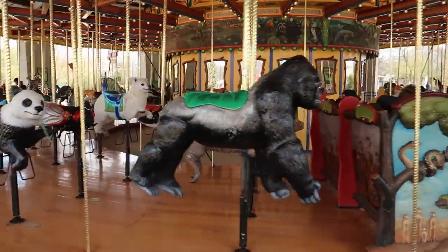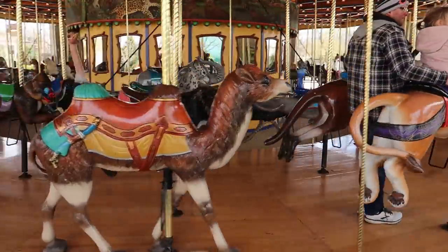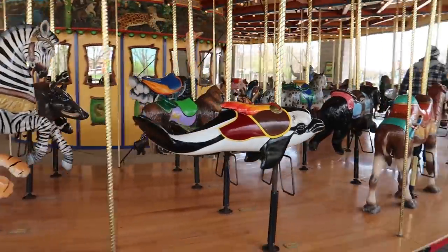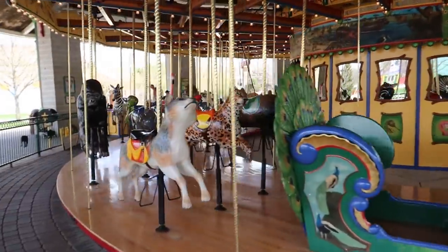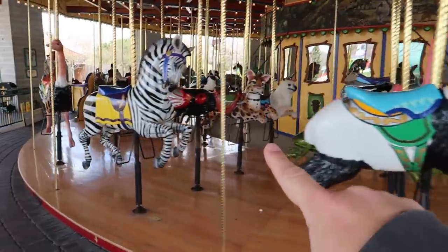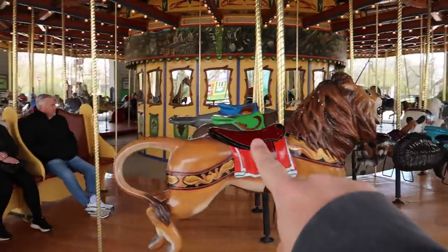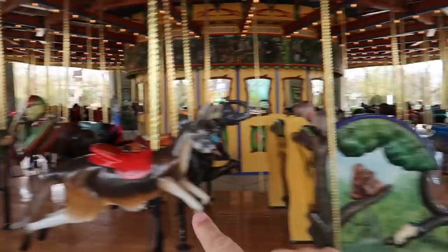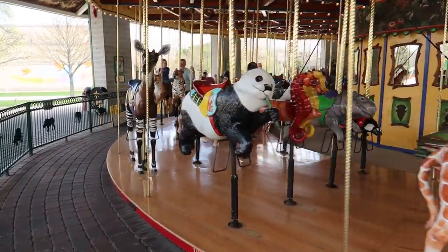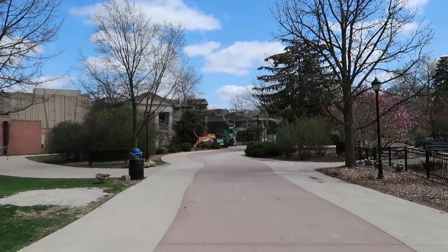See the gorilla there, the panda eating bamboo. Oh, there's a nasty old camel right there. Some sort of porpoise. There's a wolf there. There's that praying mantis. Oh, I saw the fly. You see the fly go by? Oh, there's a manatee. A manatee back in there. Some good stuff here. Fairly nice day today at the zoo.